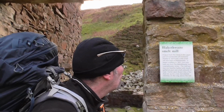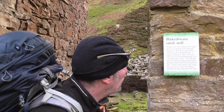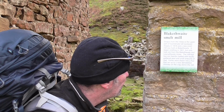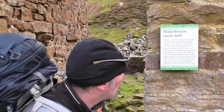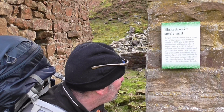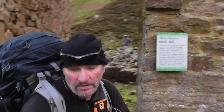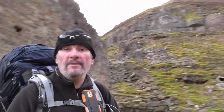Smelt mill. Output from the mines in the upper part of Gunnerside Gill increased sharply in 1819, when the new smelt mill was built at Blacksmiths. They began smelting in 1821, but only took ore from the Blacksmiths and Lownathwaite mines. The mill has two ore hearths, fuelled with locally gathered peat and small amounts of coal. Fumes were drawn into the flue that ran up to a now demolished chimney on the crag above the mill. So that must have been that up there.